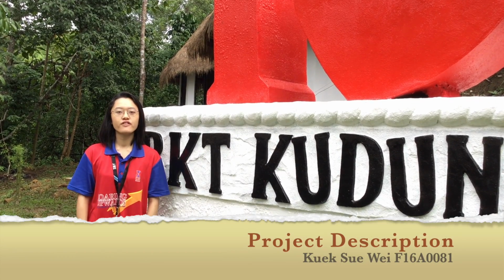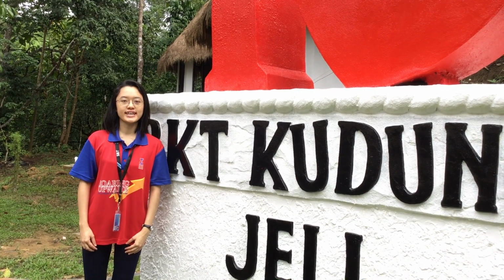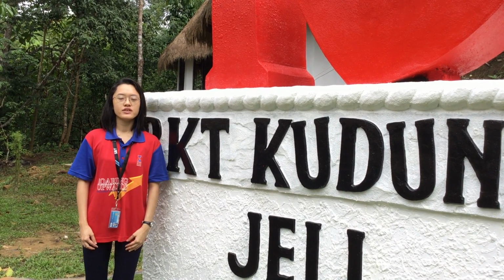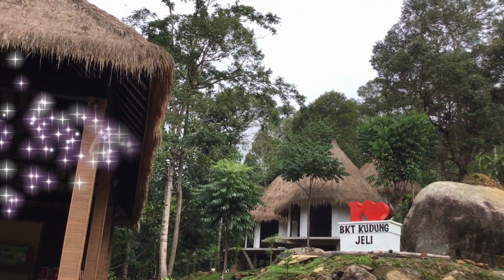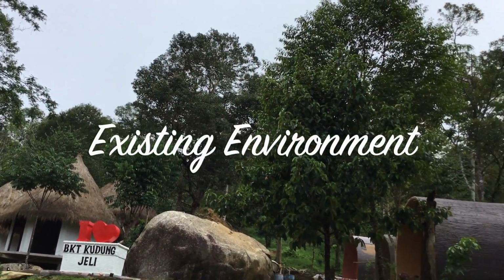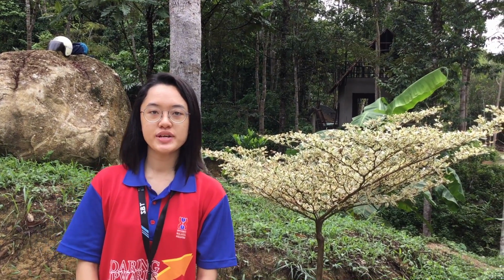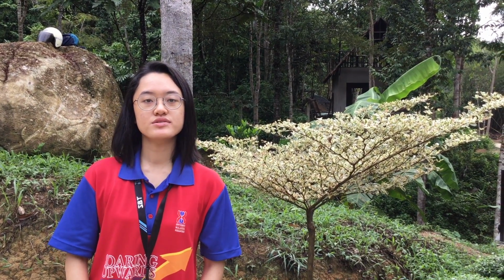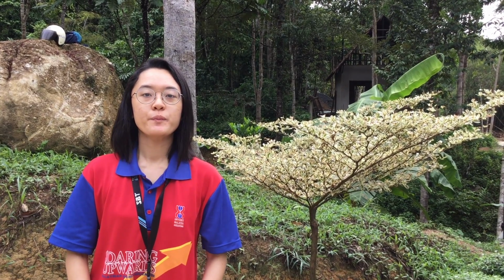The geographical profile of Latar Kudung is located in Jeli district. It is opposite the University Malaysia Kelantan Jeli. The waterfall of Latar Kudung is also located around 50 kilometers from Jeli town. The place has a tropical climate, and the annual temperature is about 26.7 degrees Celsius, with 2,562 mm of precipitation.